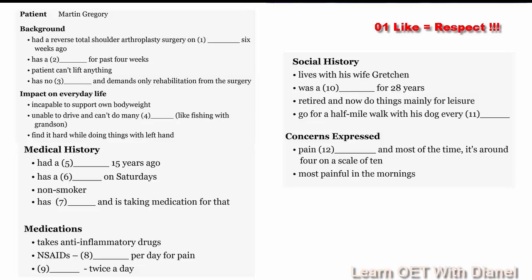Mr. Martin, what brings you here today? Oh well, I had a reverse total shoulder arthroplasty surgery on my right shoulder 6 weeks ago, and I have had a sling for the past 4 weeks. I've just been doing what the home health people tell me. I just can't lift anything. I have no shoulder hyperextension, and I just need to rehabilitate from that surgery.